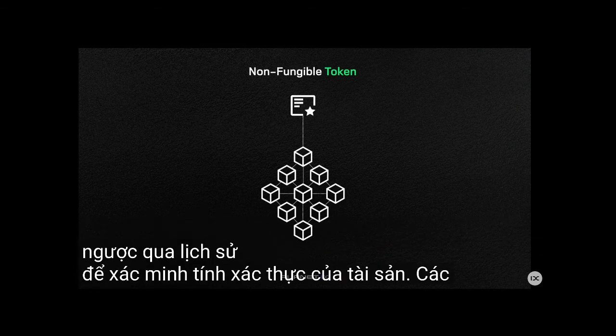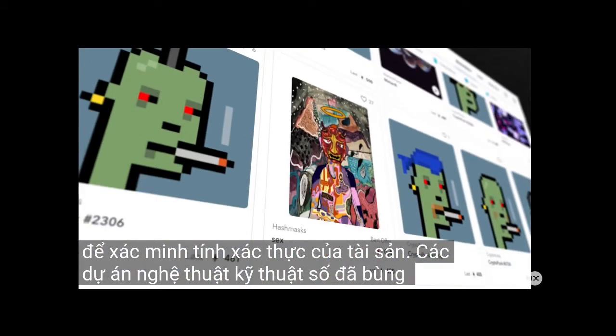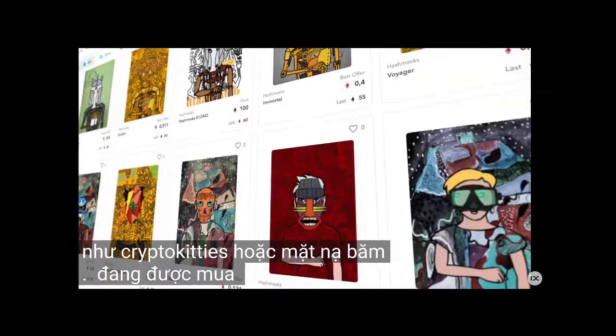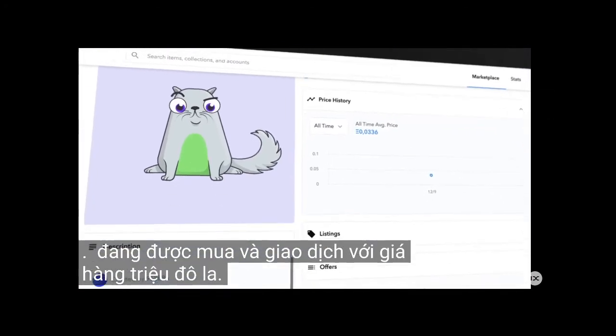authenticity. NFT digital art projects have exploded in recent times, such as CryptoKitties or Hashmasks, which are being bought and traded for millions of dollars.